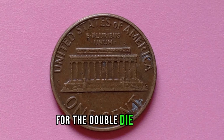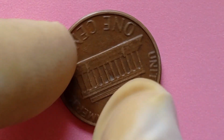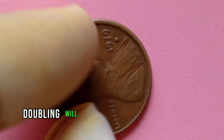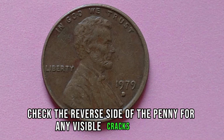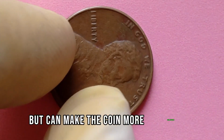For the double die obverse, examine the obverse side of the penny under magnification. Look for any doubling or shadowing in the design elements, especially on the date and inscriptions. The doubling will be most noticeable on these features. For the die crack, check the reverse side of the penny for any visible cracks or lines. These cracks might be subtle but can make the coin more collectible.